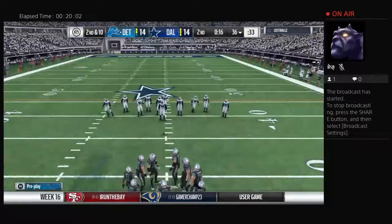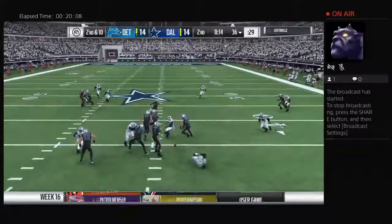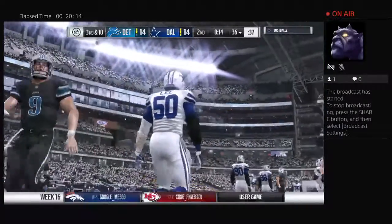Second down following the incompletion. And the D-line pinching together must be expecting the run. Back to the air. Stafford on second down. He was aiming for his tight end, Clay Harbor, there. And it'll bring up third down.